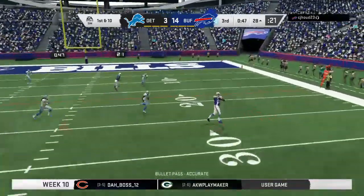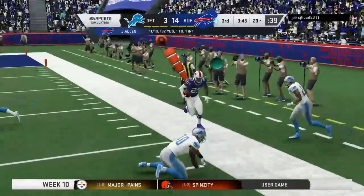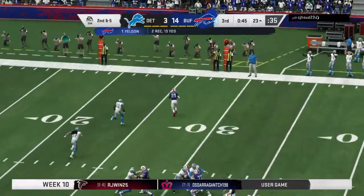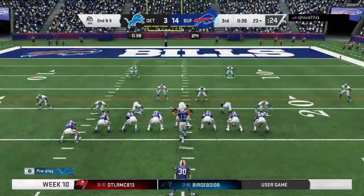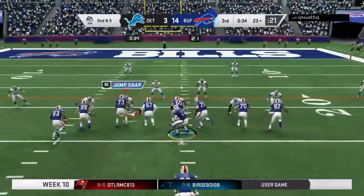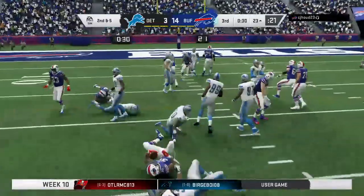So the shotgun snap to Allen. That one complete to Yeldon, and he'll be out of bounds just inside the 25-yard line. And we see another pitch and catch there to the running back. This position just continues to evolve. They become just as critical to the passing attack as a lot of receivers, tight ends, because their ability to make people miss in the open field can really generate big plays for an offense.